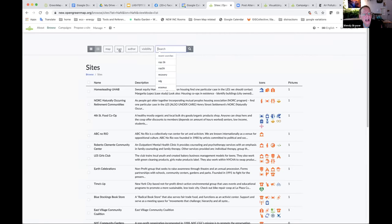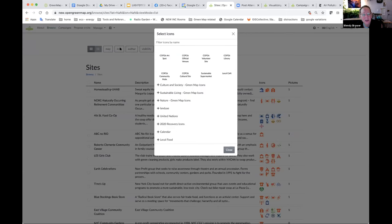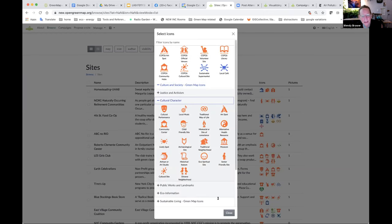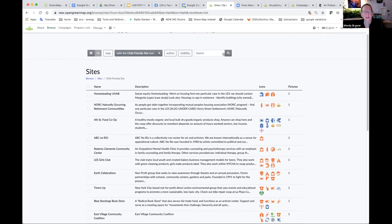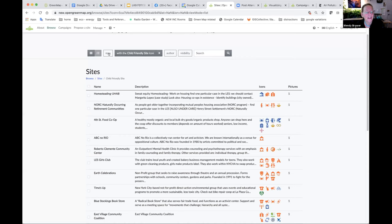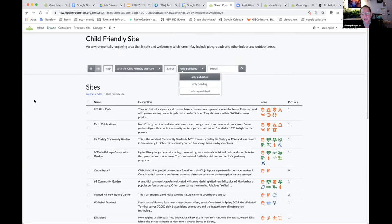And if we say icon, again, we get searched the same way and get a limited example. So for example, let's take culture and society. Character. Let's just look for child-friendly sites, for example. And all of these, I believe, search and author visibility search. Okay, let's see. Do I go search and does it do it? Okay, close. Wait. I'm not that good with this, I'll be honest. So visibility. Let's say published. And now it will give us the list. The list of sites that use that child-friendly icon.